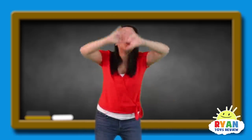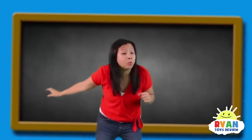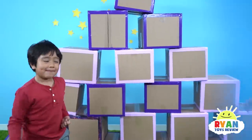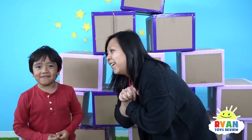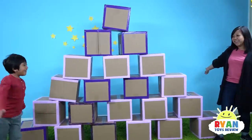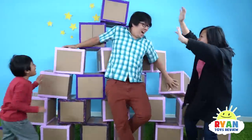Now that we learned so much about earthquakes, whoa, one is coming, so I better go and tell Ryan, okay? Whoa! Okay, all stable now. So Ryan, that's how earthquakes happen. That's very cool, Mommy. I hope an earthquake doesn't knock down the tower. Wow, this is huge and giant. That's so cool, Ryan. Oh, hey guys! Whoa, this is really cool! No! Oh, no! No!